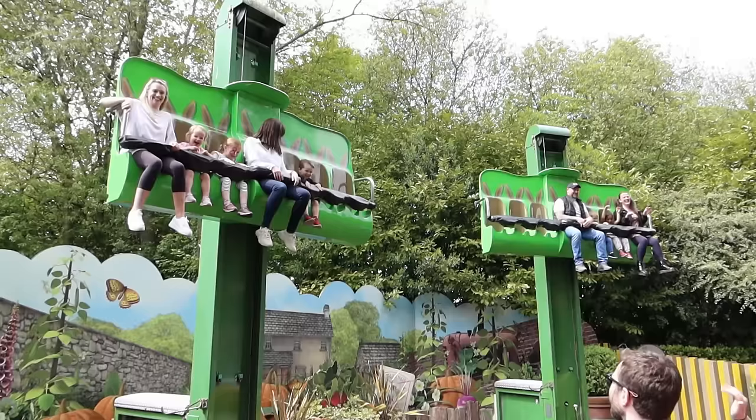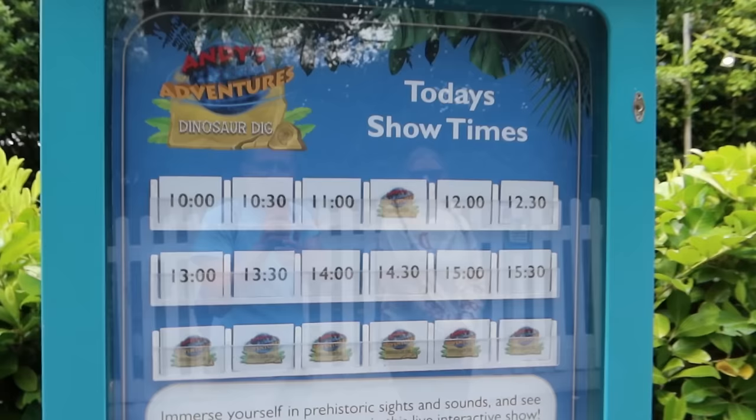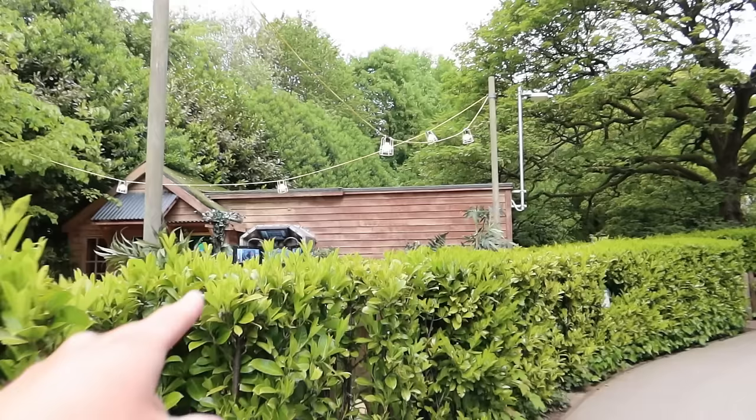And right next door you've got Andy's Adventures Dinosaur Dig. You can also see any of the show times just on the outside for that here too. So yeah, that's a bit like the First Chester Hotel in that it's an interactive experience. Just takes place in this little building over here. And yeah, quite good fun actually. I've only done it once. But yeah, it's great for the kids.